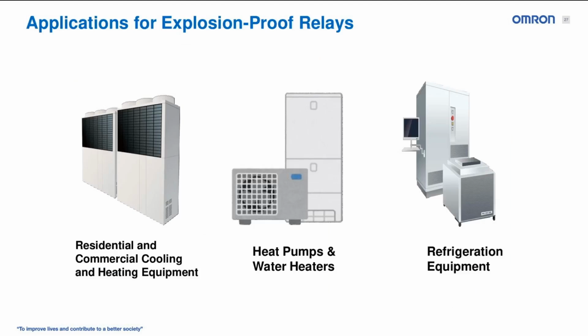Now, the most important question is, where can we use these? What functions are we looking to support with the explosion-proof relays, and in what applications? I think the title of this webinar in itself kind of dictates what we're looking to support and what we can support with these relays. But this is generally what we're looking at here.